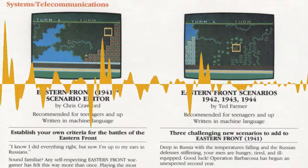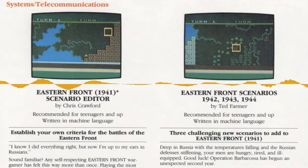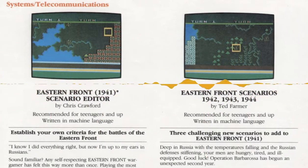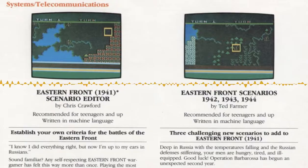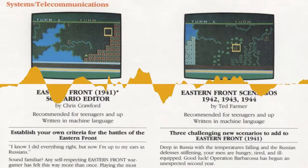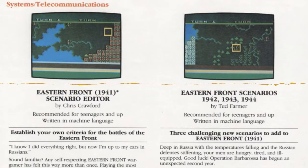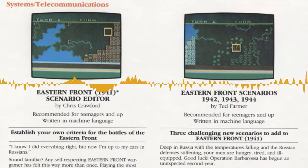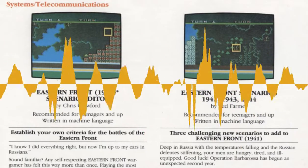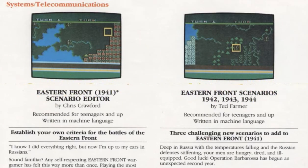I met his coworkers, and so he started explaining why he had told me to stop. He had been redesigning the Eastern Front game to fit on a cartridge. And he told me that the scenario would be loaded from disk, and then when you wanted to save it, it would write it out to disk.